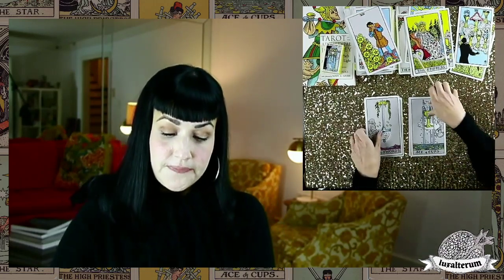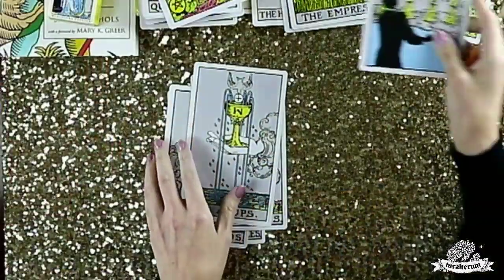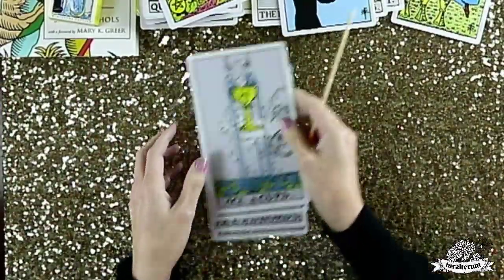So all of that leads us to the two cards that I wanted to talk about, which are these two cups cards. And the first one that I want to talk about is the Four of Cups. So I'm going to bring that one onto the camera so we can look at it and talk about it.